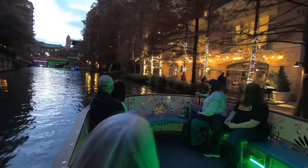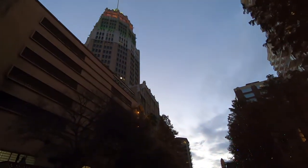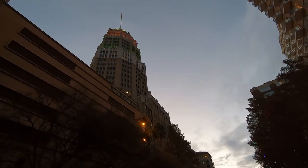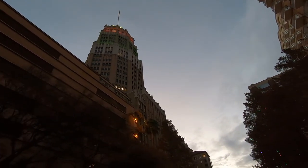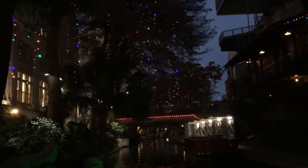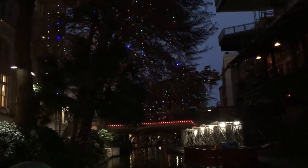Coming up on the left-hand side, if you look up, you will see the tallest building in the United States in 1930, west of the Mississippi. This is the Tower Life building right here. This is the first skyscraper in Texas. Very angry about that. So that's why he came to San Antonio, to punish this offense.